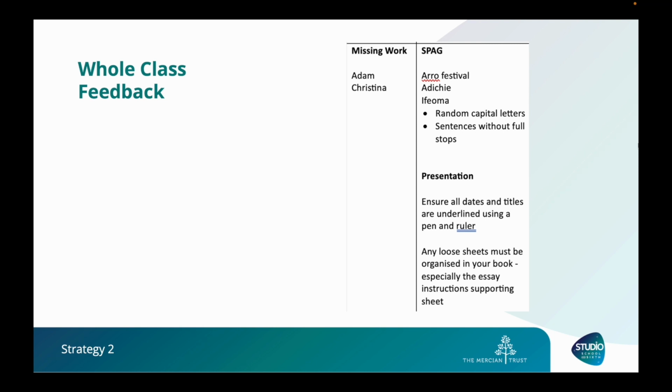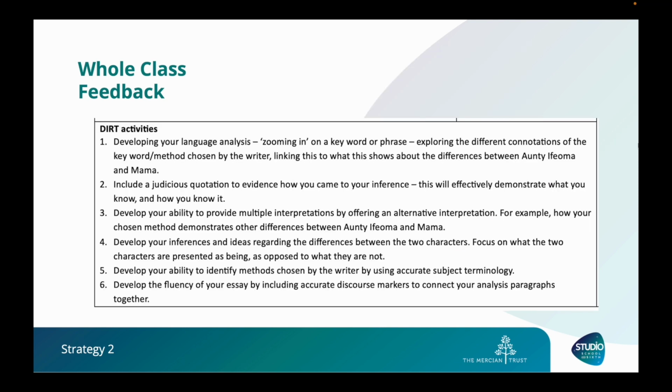And there is a section looking specifically at spelling, punctuation, grammar, along with general comments on the presentation of work. This section obviously is less applicable in some subjects compared to others, but you can of course tailor any form like this to suit your subject's needs. Finally, underneath, there's a section for providing DIRT activities. These are the activities that you are going to give to your class to guide them to making their improvements.